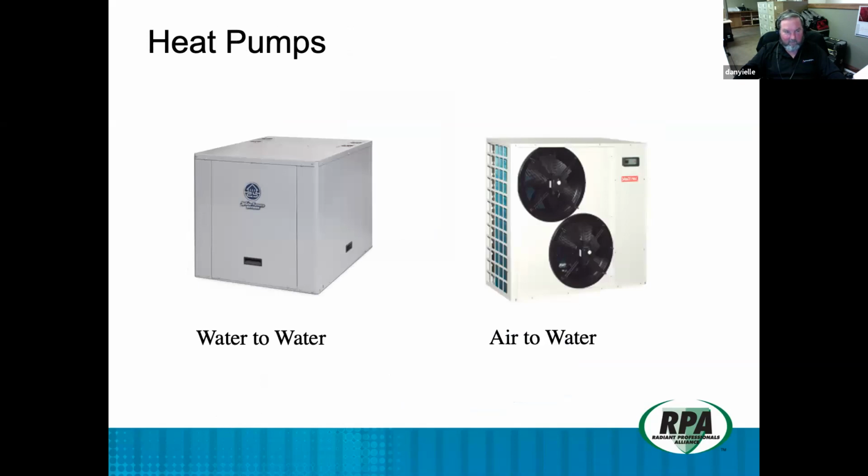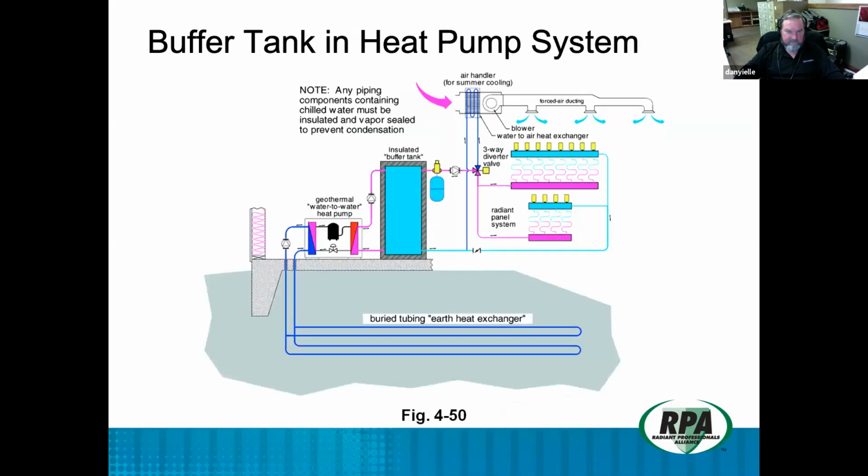So we have water to water heat pumps. We also have air to water heat pumps. Basically in the current realm of heat pumps, and I've been talking to the water source heat pump manufacturers for probably 40 of my 45 years of being in business. And I keep asking them, when are you guys going to come out with a variable speed compressor? It's not a new technology. You just need to apply it. One of them finally did. I believe WaterFurnace finally brought out a variable speed compressor.